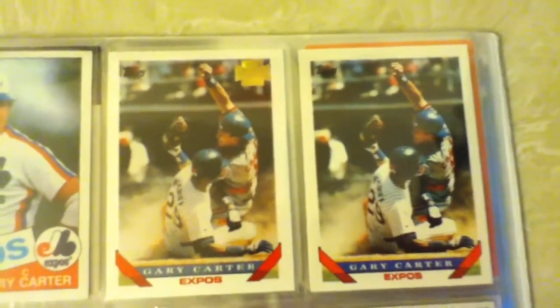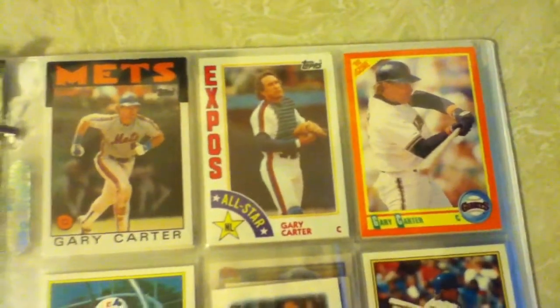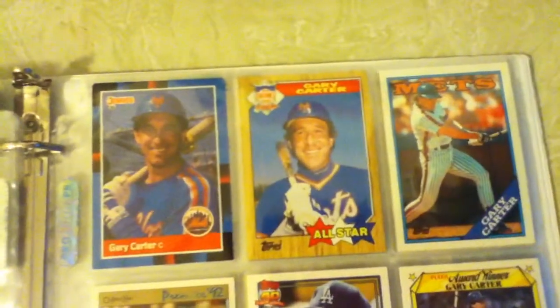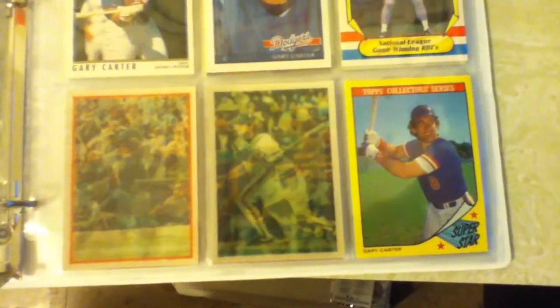There's the Topps Archives right there. This one is also Topps Archives down there compared to those two there. There's one here in the Giants. I'll get a couple more cards of them, and then that'll be it. Yeah, he tragically died 3 years ago in February. It was very shocking, to say the least.